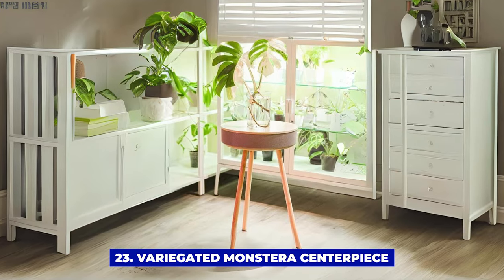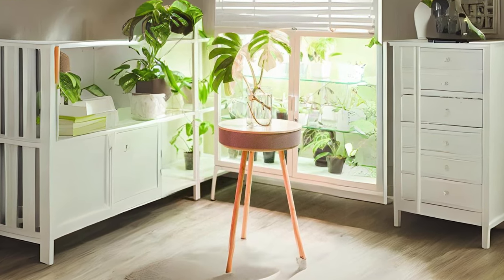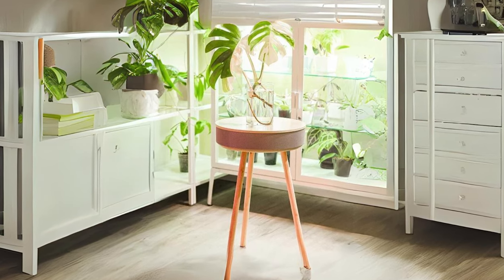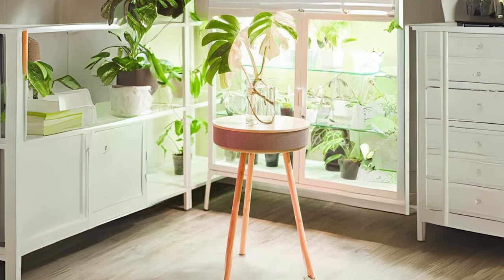Number 23. Variegated Monstera Centerpiece. Center stage is the variegated Monstera, its stunning patterns displayed in a glass vessel on a plant stand. It's not just a plant, it's a statement piece that exudes chic elegance.